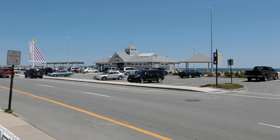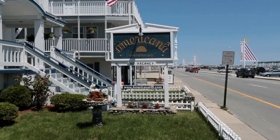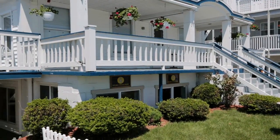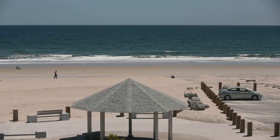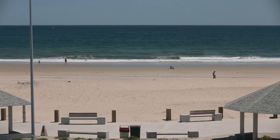The Americana is family-owned and operated and sits perched overlooking Hampton Beach. You're perfectly situated to enjoy everything that Hampton Beach offers, from food to recreation to entertainment, and of course the endless stretch of pristine sandy beach right across the street.